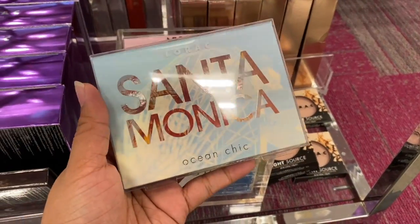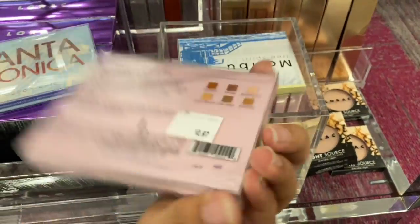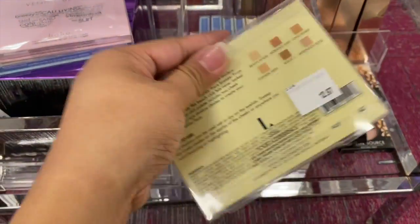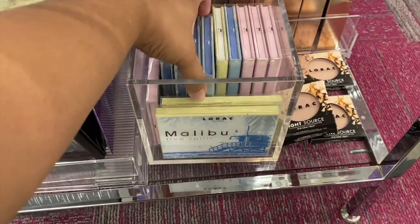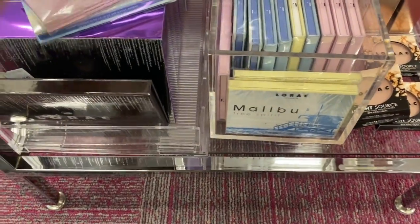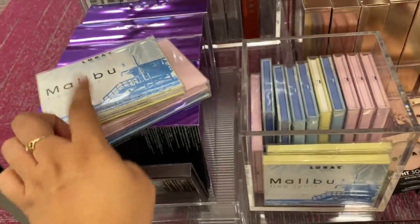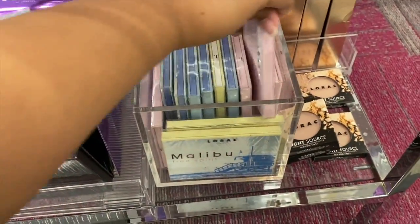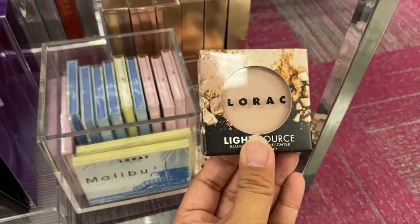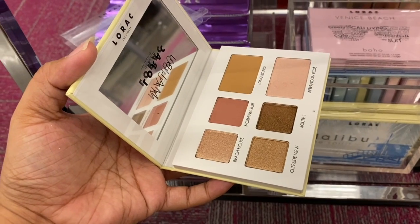So they have Ocean Chic. This one is $12.97. They have Boho, $12.97. Malibu, $12.97. Those are the only ones. Yes, so Santa Monica, Boho, and Malibu. And then here they have a highlighter. This one is $10. Ooh, I love this palette.